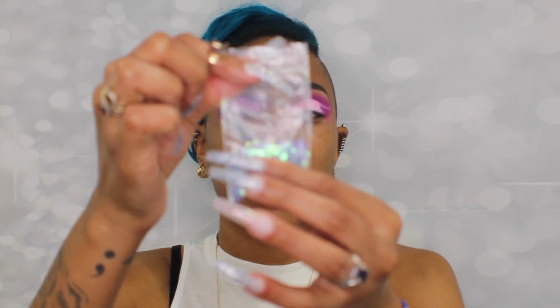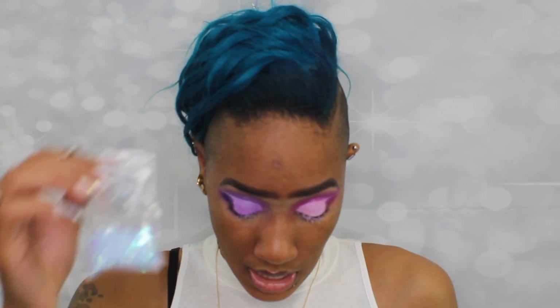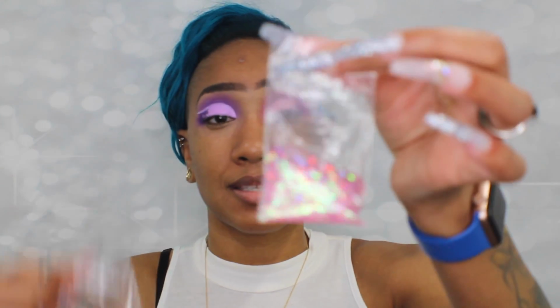And these are the glitters that I'm going to be using. As you can see, it's not exactly purple. It's like an iridescent, like mermaid. It's really pretty. And the pink is about the same, so very similar. These are from Starlight Accessories. They're chunky glitters. You can go ahead and follow them on Instagram. I did buy these off of, I believe it was Etsy, but they do have an Instagram and their own website. So definitely check them out.